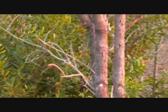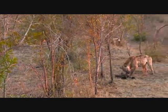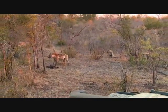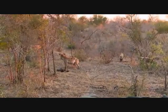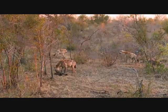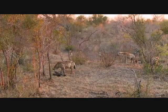or they may have stolen it, but what they would have stolen it from is hard to tell, because it's unlikely that they would steal from lion in this area. It may have been abandoned by lion, because there's not much left on it. So I'm thinking that is plausible, although they could certainly have caught it themselves. Wouldn't it be wonderful to know?